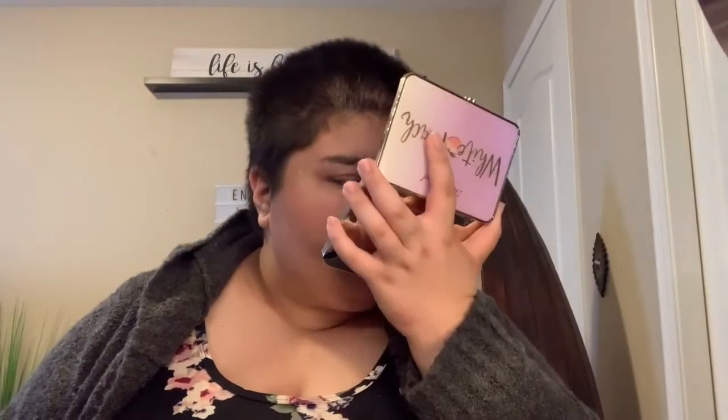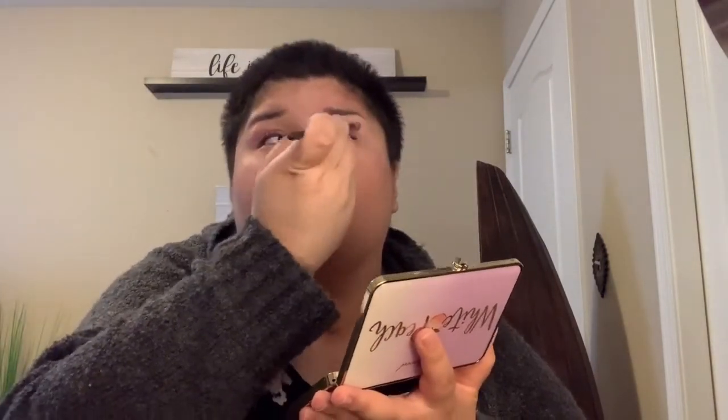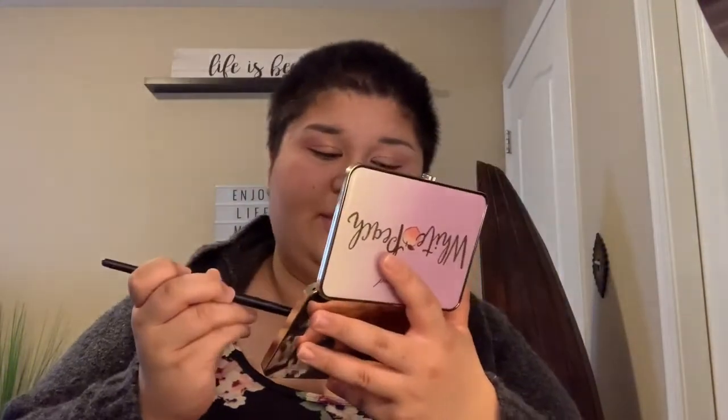Honestly, it smells like peach too. It's actually so nice. Okay, so the next shade I'm going to go into is called Peach Smoothie. The other one, by the way, is called Glistening Peach. Now we're going to go to Peach Smoothie because it's a little bit of a lighter shade, and then pack it on the lid.